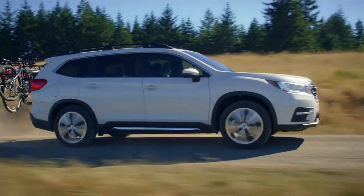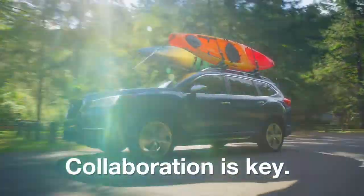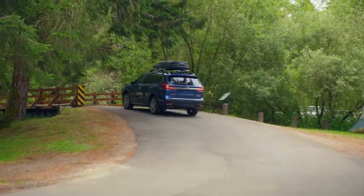For a precise fit and improved durability or compatibility, Subaru engineers are in close collaboration with Thule during the design and development of genuine Subaru lifestyle accessories. We work hand in hand with the Thule Group and perform a series of tests to help ensure all racks and carriers comply with Subaru unique requirements.